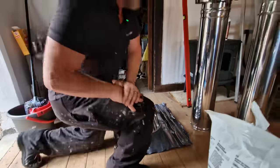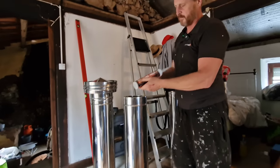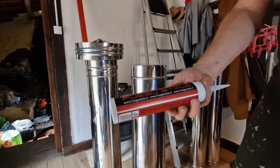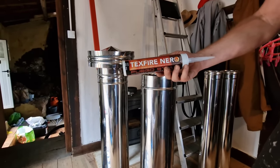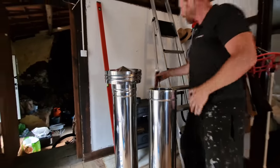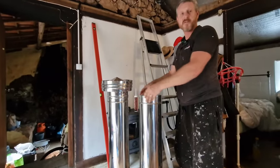Amazing. And we're going to put it all together, sealing the joints with this basically like fire cement, I suppose. It's a fireproof mastic. Okay. And that stops any carbon monoxide coming out of the joints, any smoke and smells.